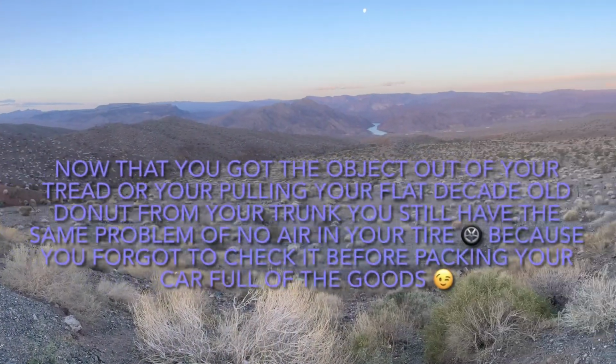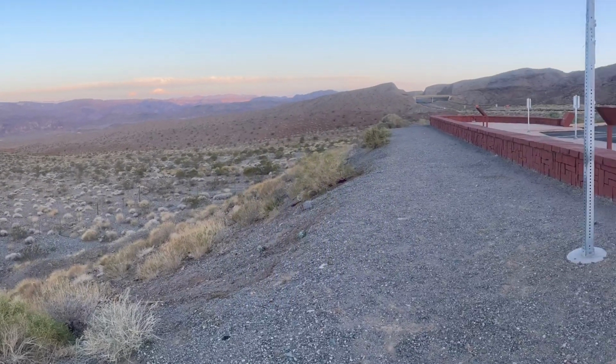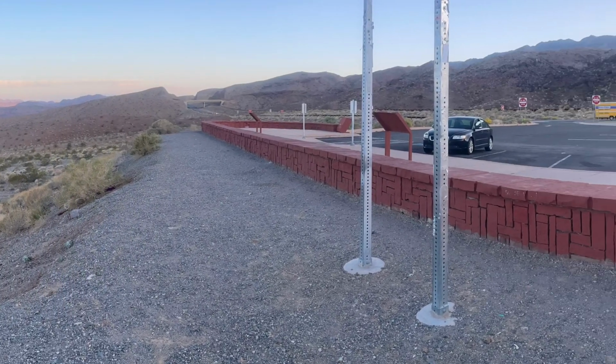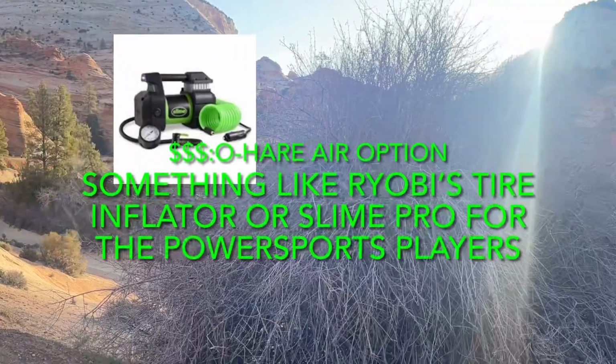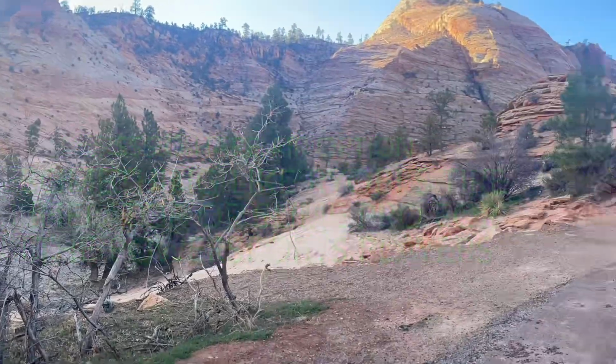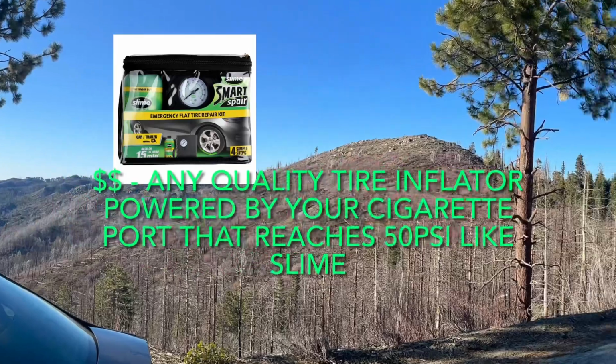Now that you've got a flat tire full of sealant, or you pulled out your decade-old donut that's flat, it's still gonna have the same problems, so it's not a bad idea to get an air inflator. If you're doing big off-road tires, there's options like a Pro Slime or the Ryobi battery one if you're just doing normal car tires.